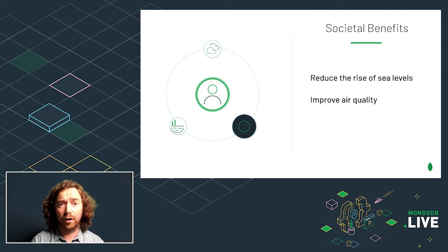On a global level, there are benefits from reducing the speed of sea level rises. Whole nations such as Kiribati in the Pacific Ocean are under threat of submersion as a result of sea level rises. Keeping global temperatures to 1.5 degree increases by 2050 can help alleviate that threat. Air quality has deteriorated rapidly in our cities over the last few decades, and reducing CO2 emissions can help improve air quality in our cities to make them more enjoyable and healthier places to live.